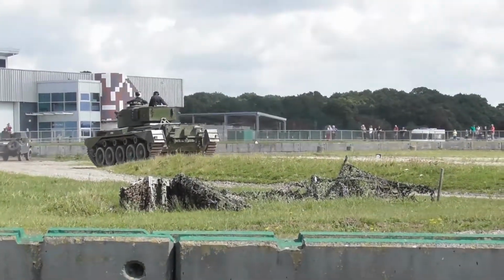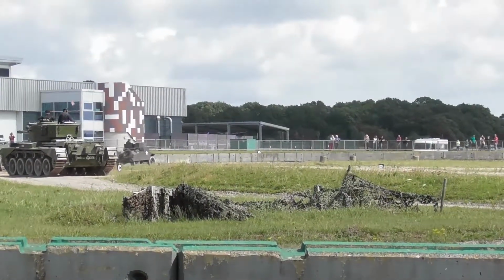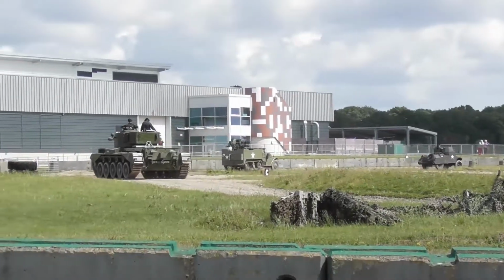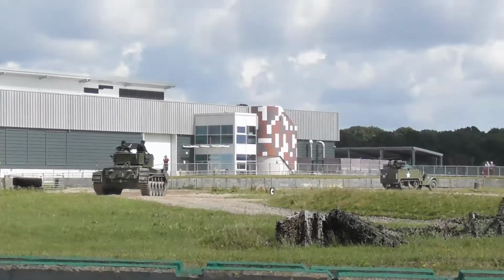Right, we're moving the vehicles off. You can see them parading off there. We'll see them again in a moment. You can hear that lovely Comet engine, petrol engine in the back. Most tanks now are actually powered by diesel engines. There's a very good reason there. Well, two very good reasons.